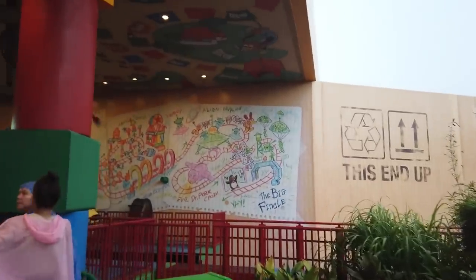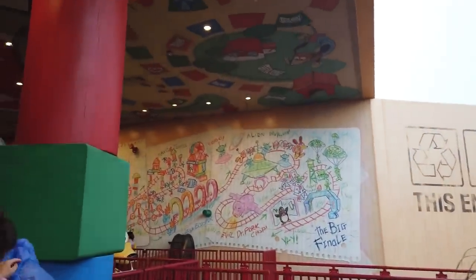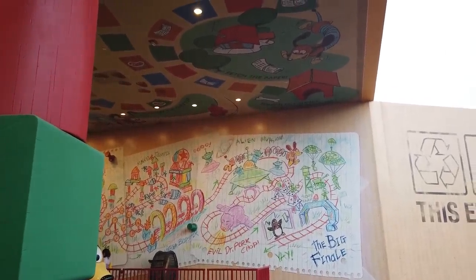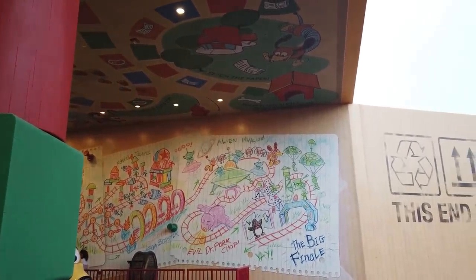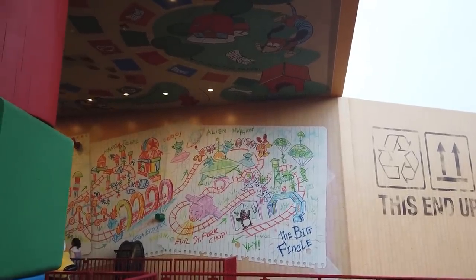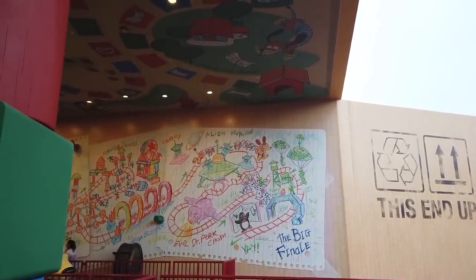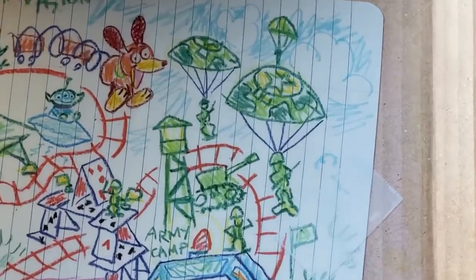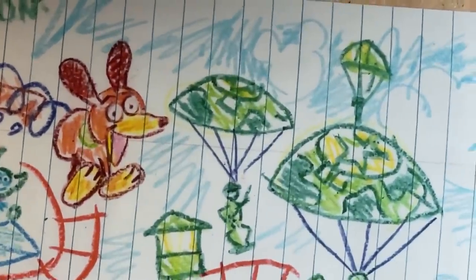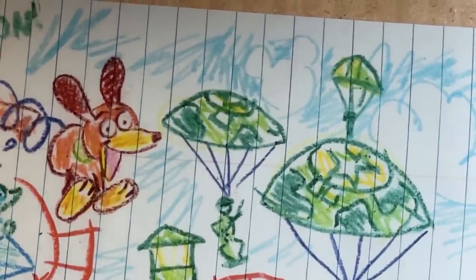As you head towards the loading zone, you'll see Andy's master plans for the roller coaster. You'll see that he intended to have the aliens, which that is over by Aliens Swirling Saucers. You'll see the Green Army Men, Wheezy, Evil Dr. Porkchop. But for my Hidden Mickey fans out here, aka not Duckfist, if you take a look at the Green Army Men up in the corner, Andy has drawn one of the clouds into a Hidden Mickey.